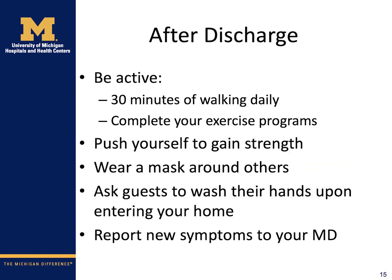After you are discharged, it's important that you continue to be active. You should be working toward a goal of 30 minutes of walking or continuous activity daily. You will have exercise programs provided by physical therapy for breathing and strength. Please continue to complete these daily, pushing yourself to achieve a somewhat hard level of intensity. Wear a mask when you are around others. Wash your hands and ask others to do the same. As you continue to heal, make sure to report any new signs and symptoms to your doctor.